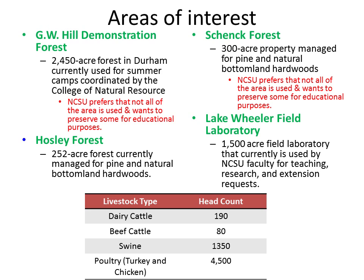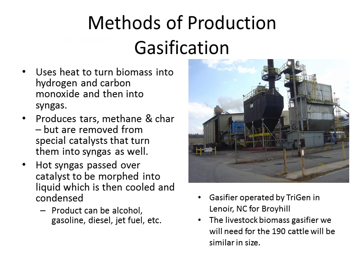And then lastly, we have the Lake Wheeler Field Laboratory, which is a 1,500 acre field laboratory that holds the different livestock that you see below. But we're only going to be focusing on dairy cattle for this. So to give you a little background, one of the methods of production that we're going to be using in order to create this sustainable energy is gasification.